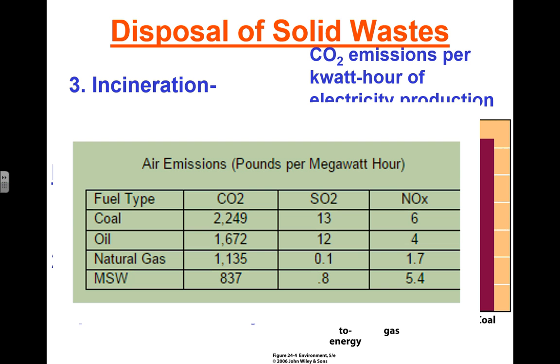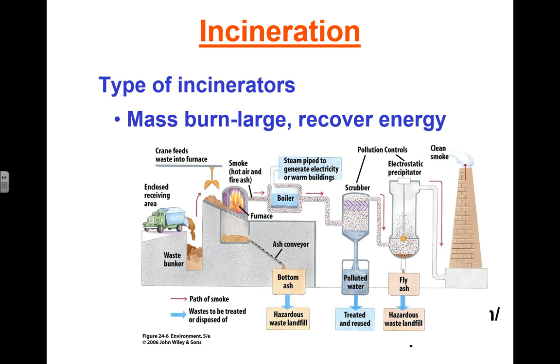Your book talks about certain types of incinerators. The main one that you should be aware of is something called a mass burn incinerator. It's a large incinerator that also recovers that heat to produce energy or to produce electricity. You can see from this truck here that it's going to dump all of the waste into a bunker. We're going to have a crane that's going to pick up that waste, put it into an incinerator or a furnace. We're going to end up with this ash that needs to be put into a hazardous landfill, which we'll talk about at the end of the chapter. And then we're going to have some air pollution control devices along the way. We have a scrubber as an example, electrostatic precipitator. We remove the pollutants, and we're able to produce electricity. So that's just the example of the mass burn incinerator.